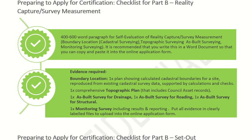Then for the evidence, this is the evidence that you need to collect and put into a nice zip file all ready to upload into your online application. So for boundary location, we need you to supply us with one plan showing calculated cadastral boundaries for a site reproduced from existing cadastral survey data supported by calcs and checks. We also require one comprehensive topo that includes council asset records. We then need 3 as-builts. One as-built survey for drainage, one as-built survey for roading, one as-built survey for structural. And finally, one monitoring survey including results and reporting.